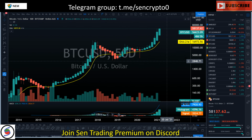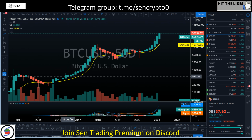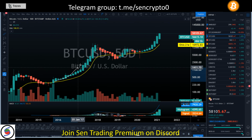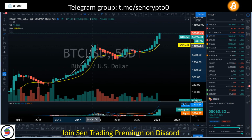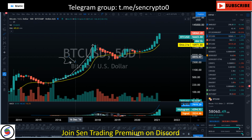But that could also be very scary for the bulls, because after we closed above the 21 EMA, we pumped for almost 2 years, all the way up to October 28th, 2017. So that's October 28th, 2015, and October 28th, 2017. So that's 2 years of bull market.